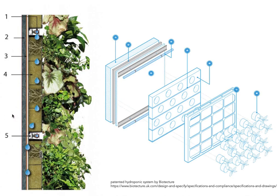Here's a detail of one of those systems. It's a patented system by Biotecture, a firm from the UK as well. It's their hydroponic system that they developed, and you can have a look at their website as well. It's listed below. They have quite a few resources as well.